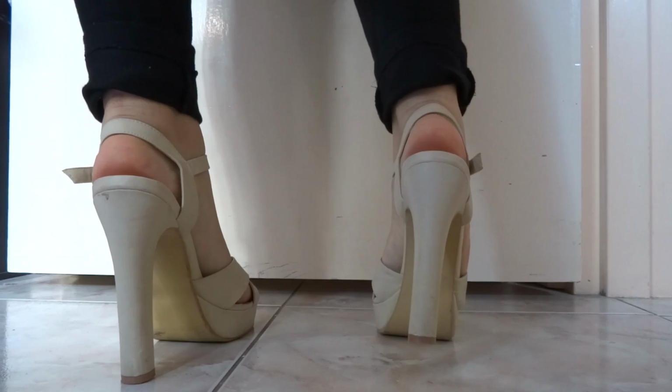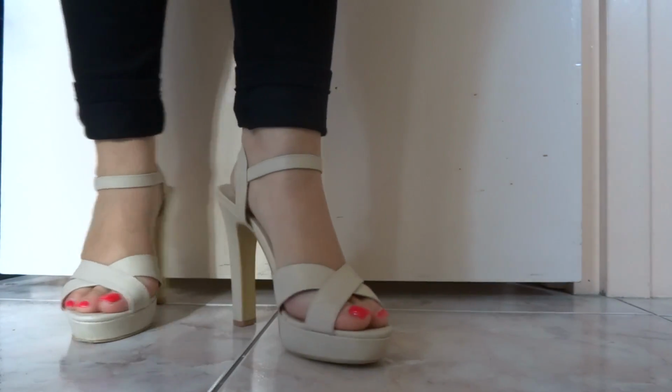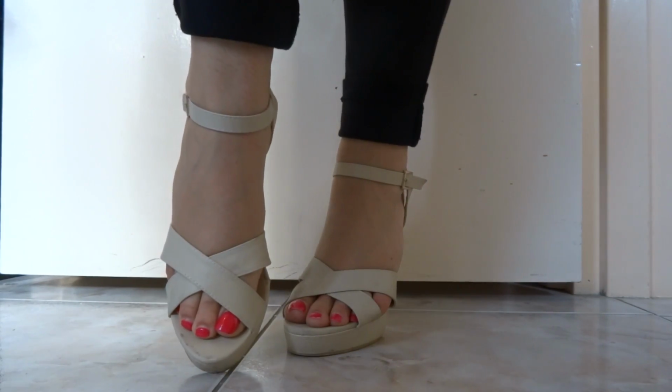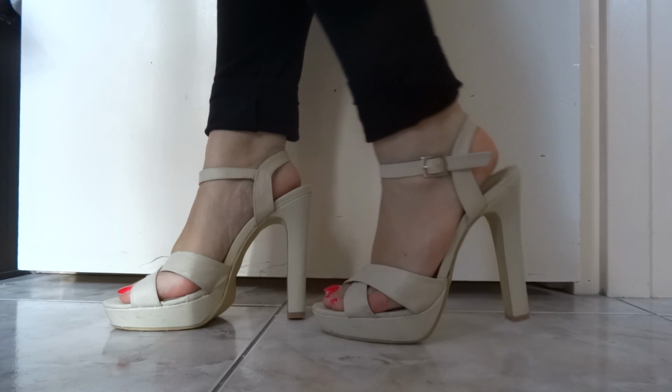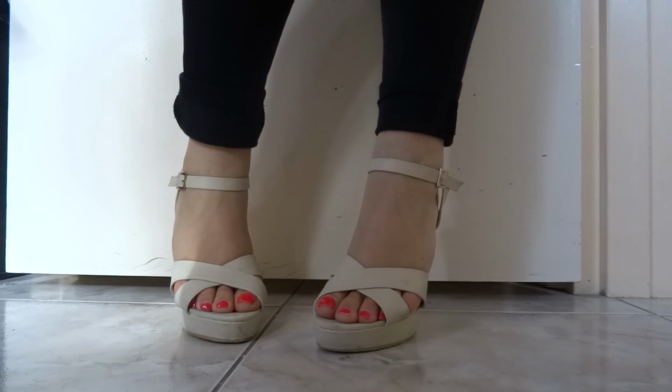This next shoe I wore to my Year 12 formal. It's just got the X shape at the front of the toe to give that classy look. I did wear this with a chic dress, so I wanted my dress to stand out more than my shoes, but like I said, it can go with any outfit because it is beigey. It's not too white, but it's like beige white, very glamorous.